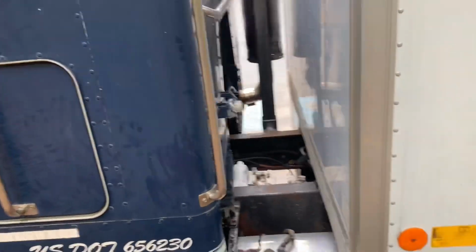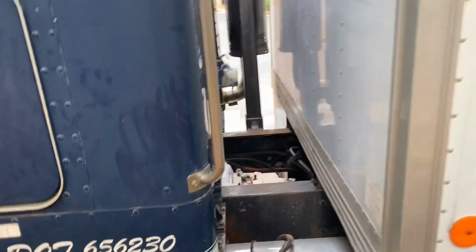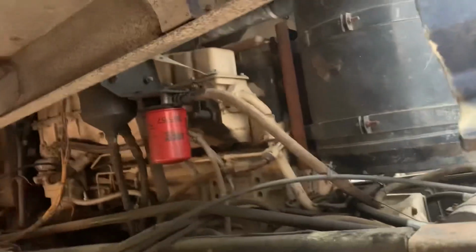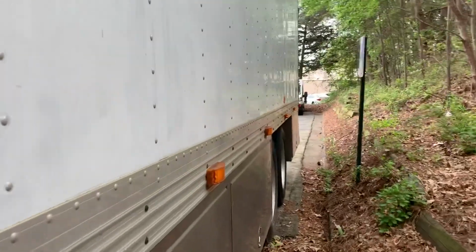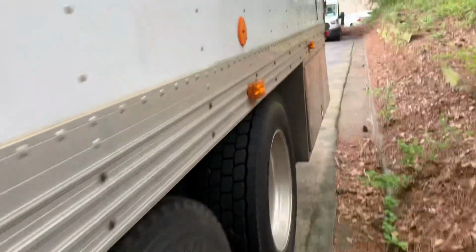Looks like it's a full double frame. Yep, it is. What's it got for a motor? Transmission's white. I wonder if the motor's white. Nope, it's got a Cummins Big Cam 3, just like my 362 does. It's really cool. Got polished wheels all the way around.